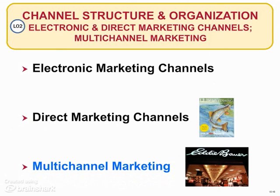These electronic intermediaries perform transactional and facilitating functions effectively, and they do this at a lower cost than traditional intermediaries because of the efficiency of information technology. Electronic intermediaries are not capable of performing elements of the logistical function, which is going to stay with the traditional intermediaries or with the producer, depending on how many intermediaries are involved in the marketing channel. Many services can also be distributed through electronic marketing channels, but others still involve traditional intermediaries. What we've seen over time is that electronic marketing channels have become more and more prevalent because of the ease of use and the low cost.